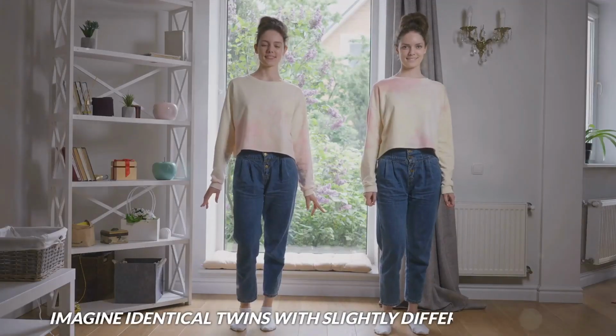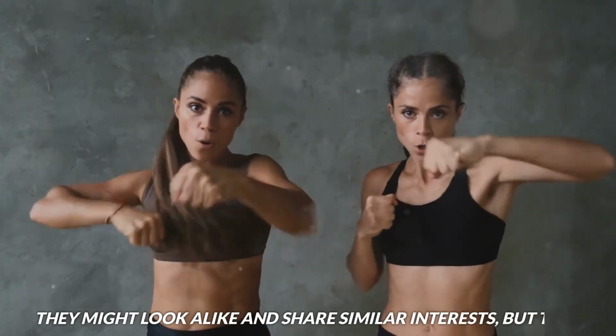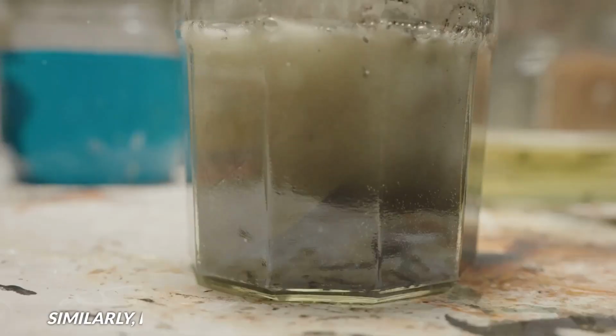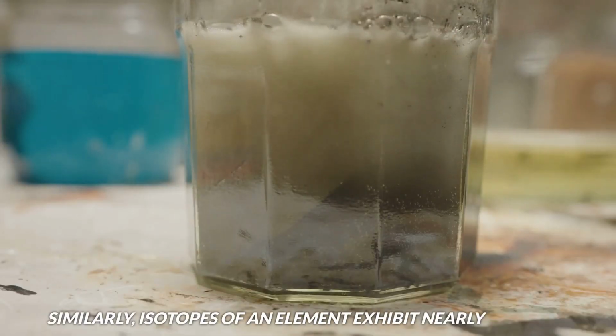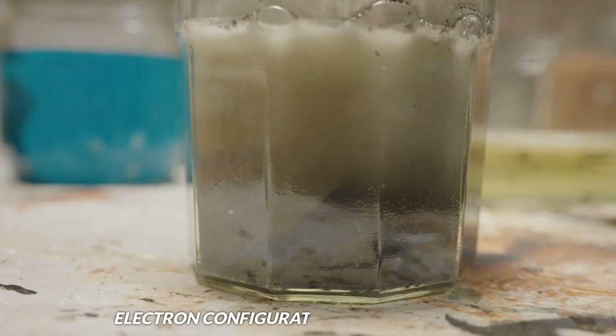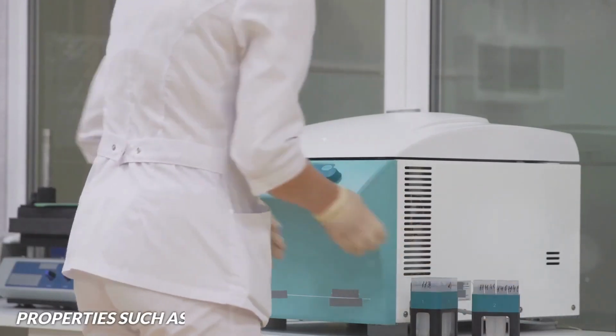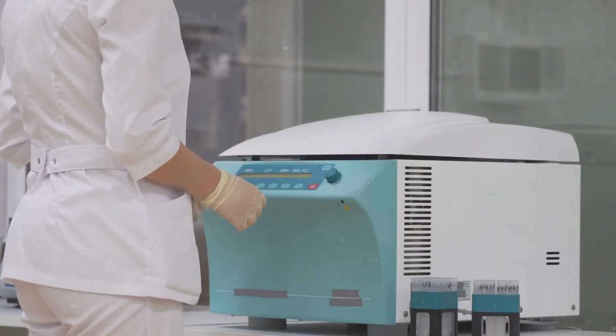Imagine identical twins with slightly different weights. They might look alike and share similar interests, but their physical abilities could differ slightly. Similarly, isotopes of an element exhibit nearly identical chemical behavior, as their electron configuration remains the same. However, their mass difference can influence their physical properties such as density, rate of diffusion, and radioactivity.